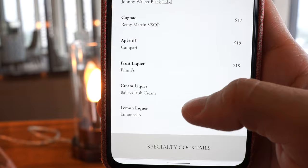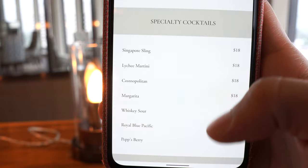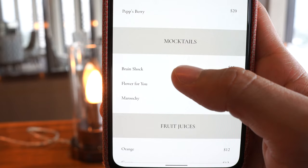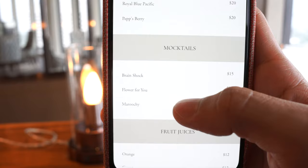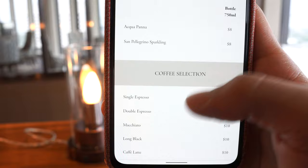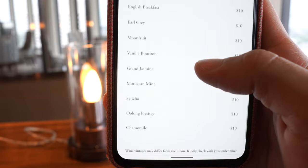Cocktails, they do have a lot of different types of cocktails. But Jane suggested we try the Royal Blue Pacific, something special from the club lounge, and the Pat's Berry. The mocktail, this one is made with a coconut base. Flower for you is a tropical fruit juice, and Morachi is matcha with milk. The fruit juice is freshly squeezed. Soft drinks and mineral water, sparkling and non-sparkling, coffee, and what else? TWG tea. It's quite a lot of selections for the tea.